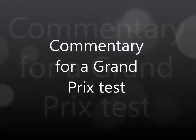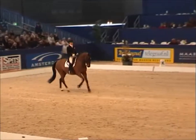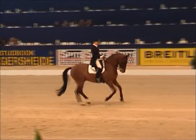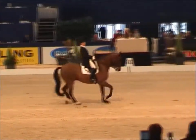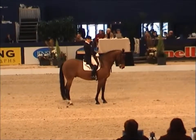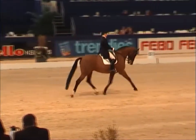Welcome at this Grand Prix test, where I will give you some commentary on what we see and how we would judge that at the dressage test. This is the entrance in a collected canter. You see the horse is really nicely making a transition from the collected canter to halt. Maybe not completely square, but it looks simple and easy. I would give easily a 7 for that.